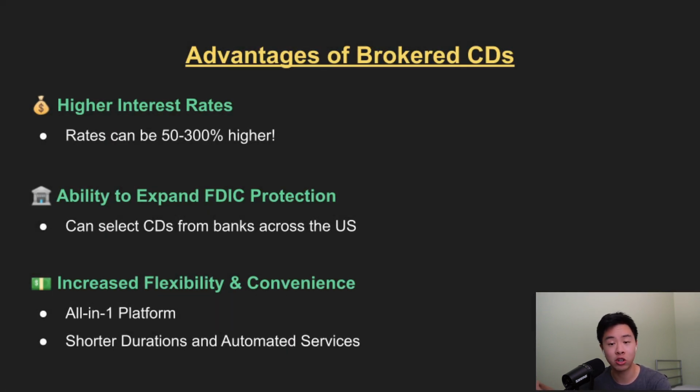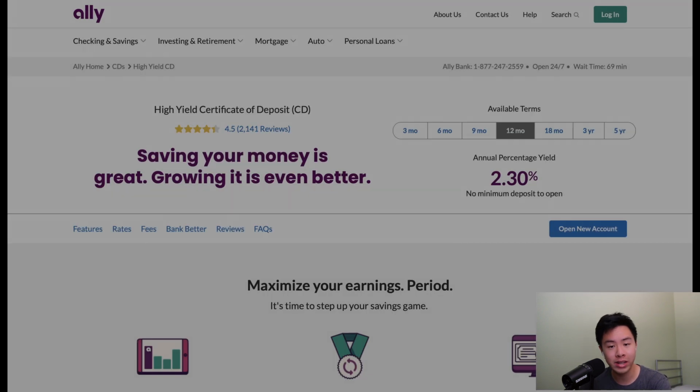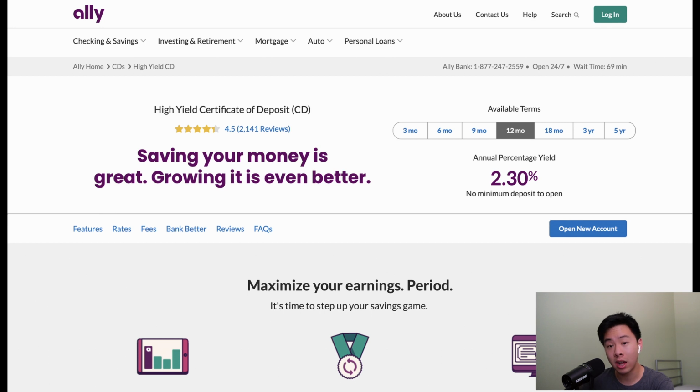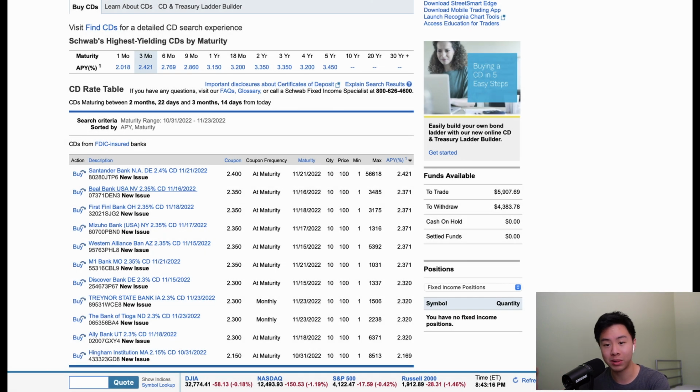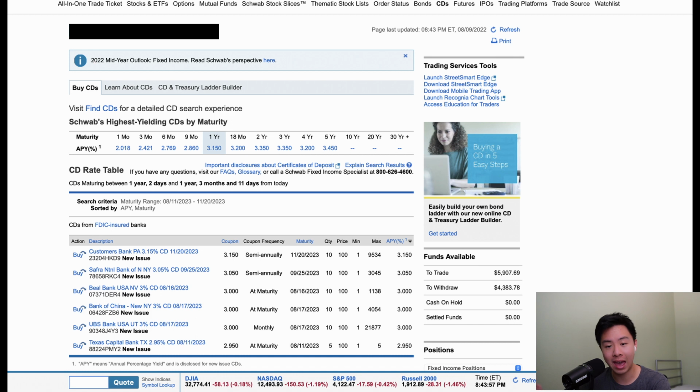The first advantage is higher interest rates. Take Ally Bank, for example. Their interest rates on their 3-month CD is 0.75%, and the 1-year CD earns you 2.3% interest. Not too shabby, and much better than what you would get with a national bank like Chase or Wells Fargo. But let's now take a look at brokered CDs, and I'm using Charles Schwab as my personal platform. I can buy that same 3-month CD with Ally Bank that matures on November 18th, but now earn 2.3% interest. And that's 3x the interest rate compared to going to Ally Bank directly. If I wanted to hold my money for 1 year, I have a wide selection of FDIC-insured banks currently offering 3% or more in interest. So overall, you can earn a much higher interest rate using a brokered CD while still maintaining that same lockup duration.